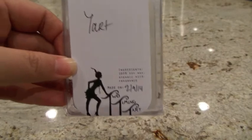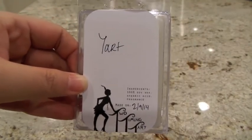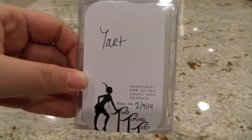Get your inner bad girl flirt machine on with this mix of watermelon, bamboo, pink sugar, and lemon, and put on your naughtiest pair of high heels and hit the town. Good girls always win, but bad girls have so much more fun losing. This is a really good one. Yeah, this is just really nice.